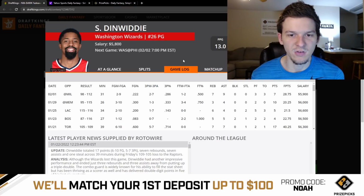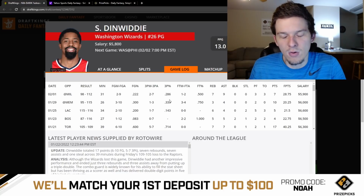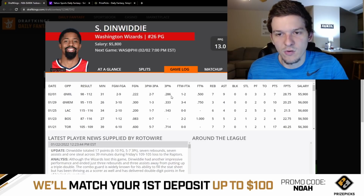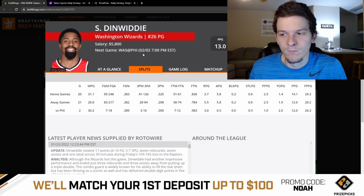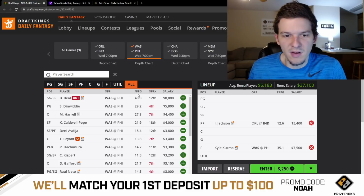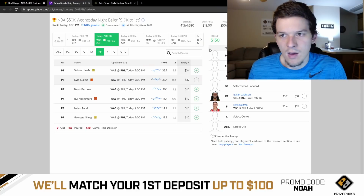I know Tuesday's game was not great for Dinwiddie, but we've seen in the past him have really big games whenever Beal's been out. His usage just goes way up. He has the ball in his hands more. His assist numbers are way up without Bradley Beal. I think at 5,800, Dinwiddie is still way too cheap today. Even though he busted on Tuesday, I'm going to be going right back to Dinwiddie. I think, once again, he's a really good play on both sides.